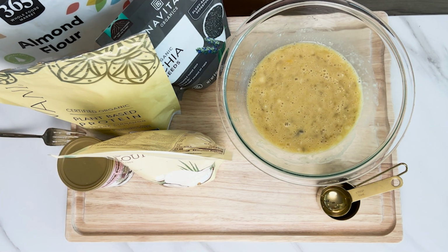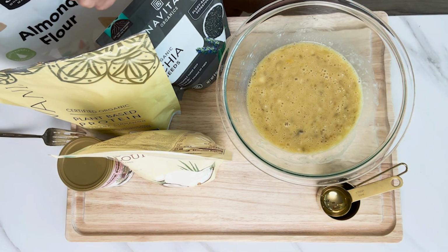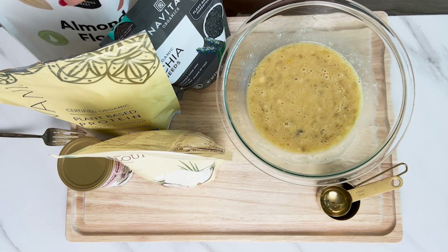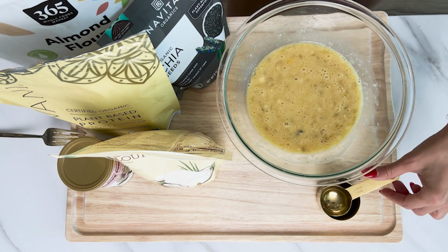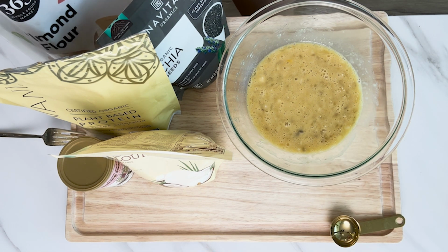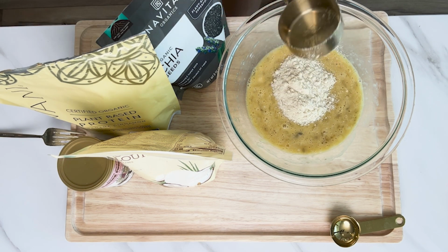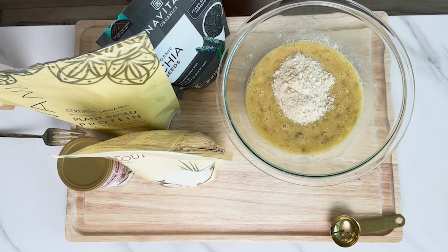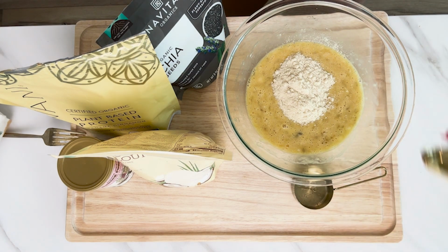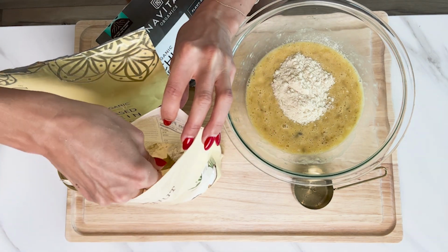Now that we have the wet ingredients in, we're going to add our flour. So I sometimes make it with a mix of oats and almond flour. Today, I'm actually going to be using a little bit of coconut flour along with almond flour. To be honest, a lot of the time, I just kind of eyeball this recipe because I've made it so many times. I will definitely put the measurements on the screen so you can refer back when you're making it yourself.